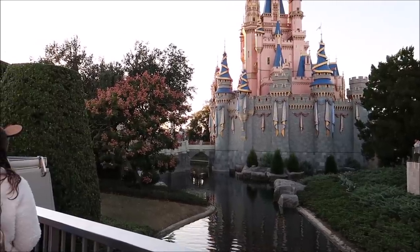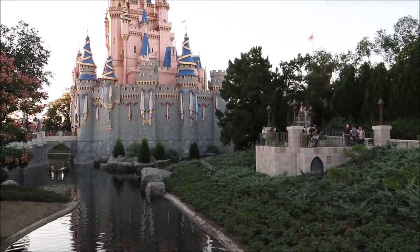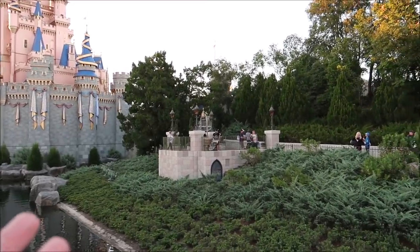Let me know in the comments what you guys think about the $1,000 pair of ears. I mean, they are very pretty. I don't think I could ever afford them, but I'm sure a lot of people will buy them, and they'll probably sell out. Today, I think I'm gonna go to the right of the castle instead of going through it, because we wanna go right on over to Mickey's PhilharMagic.